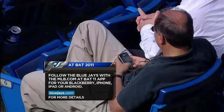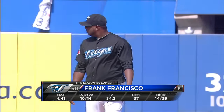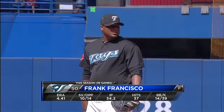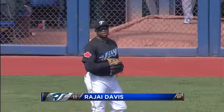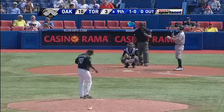In the ninth inning of a lopsided game, Oakland leads 10-3. Frank Francisco will come on to work. Brad Mills went just 3 innings, and John Farrell had to dig deep into his bullpen. Sixth pitcher of the afternoon for the Jays, fifth reliever. Francisco last worked 6 days ago. Rajai Davis is also into the ball game, taking over for Jose Bautista in right field.